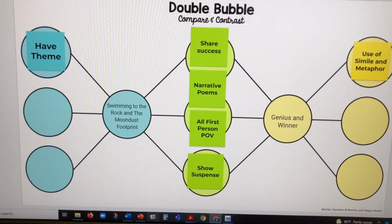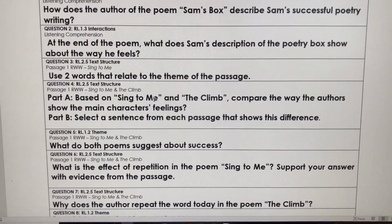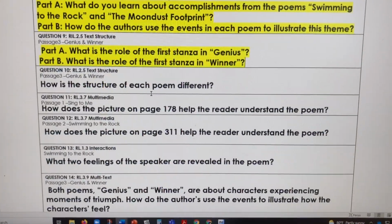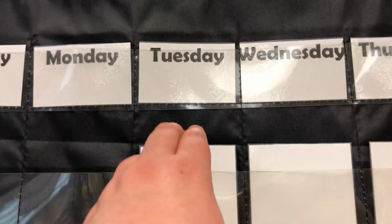There were a lot of similarities and not that many differences, but it was a good way that we were reviewing that, as well as going over all of these reading response questions in our reading discussion today, just so that we can have a clear understanding of the purpose of each poem, the theme, and what we can learn from all of them. And that, my friends, wraps up Monday, and I will see you tomorrow for Tuesday.